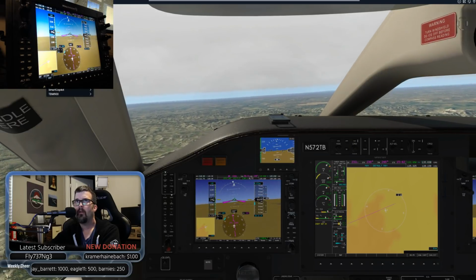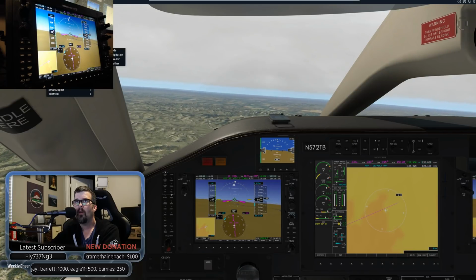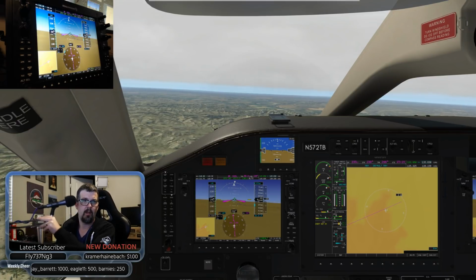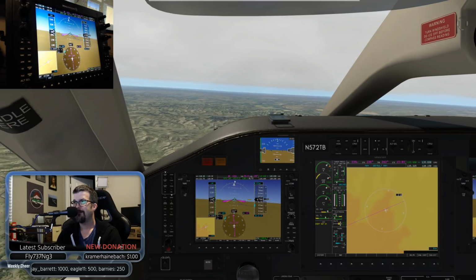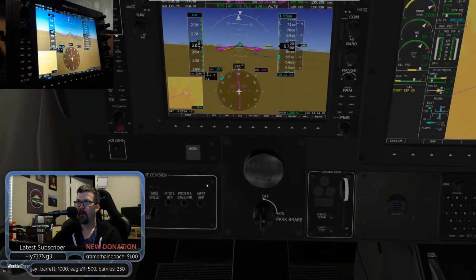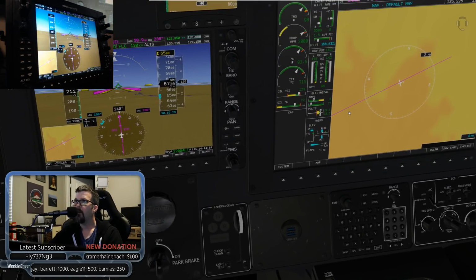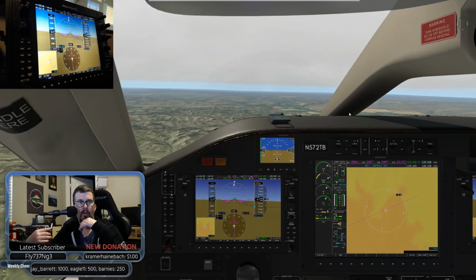Just checking here to see. Yep, we got SkyMax Pro, and we're using Active Sky for X-Plane. I may have overfilled one of the tanks. It's possible. Let's do the inertial separator off. And I've got fuel 148, 142. It's on the right engine right now.